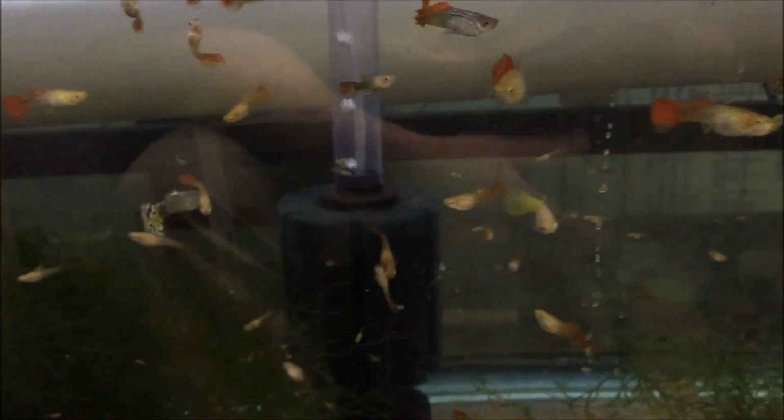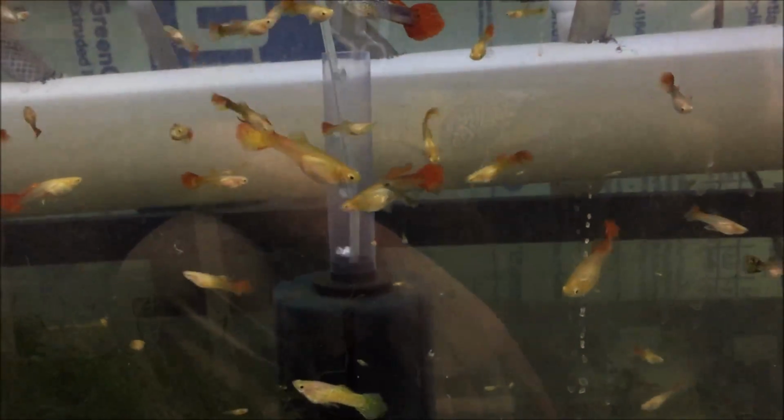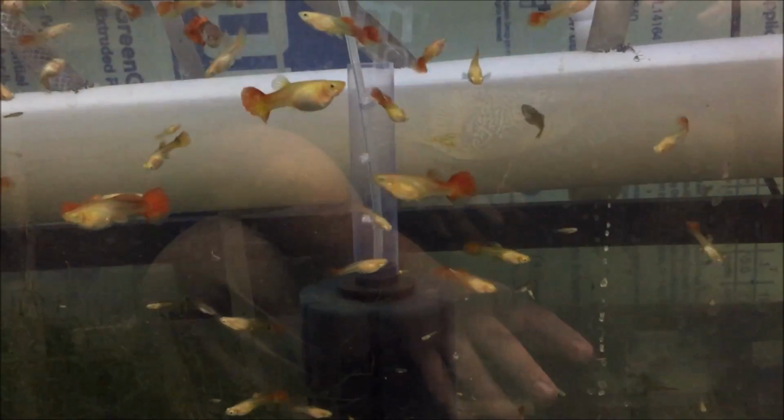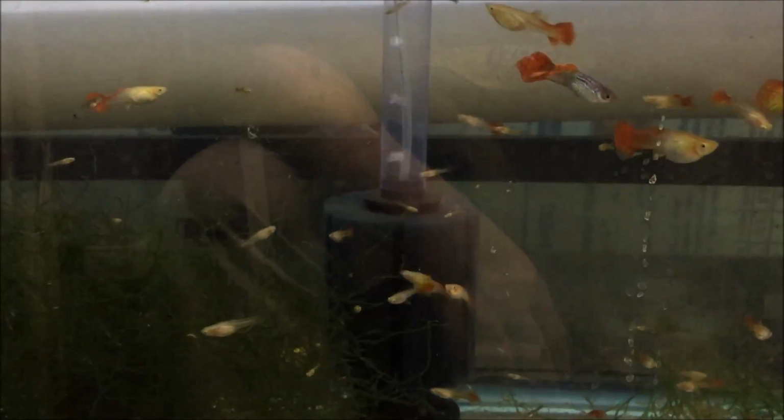Now, the problem with a setup like this is, if you have mutts like this, they're just fancy guppies. And some places don't particularly want fancy guppies. They want all red cobras, or all blue diamonds, or all bluegrass guppies. But this is how I decided to raise them, because I had a bunch of one-offs, and I didn't have moms or dads to match them.